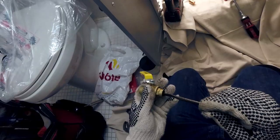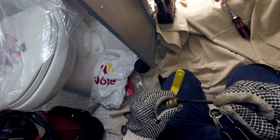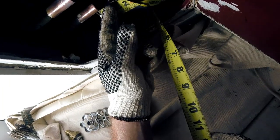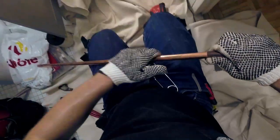You're gonna see me later on soak my glove in water and place it onto a fitting that I'm not trying to heat up. This is an old school trick that protects the fitting from heating up when it's close to another fitting I'm hoping to solder. But upon review, I came to realize that the map gas is not the right tool for the job because it puts a lot of fittings at risk.